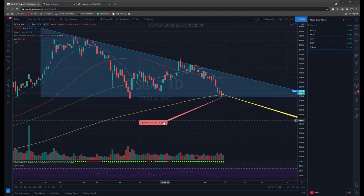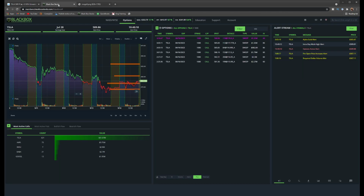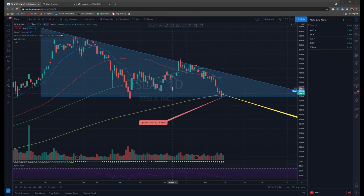And you can see right here where I posted this, I've been putting little tags on my charts. Big calls came in yesterday for some 515, 590s. Now, the thing is, and we'll talk about black box in a moment, when it comes to some 514, 590s, do you think that was a day trade or a swing trade that came in yesterday, right?